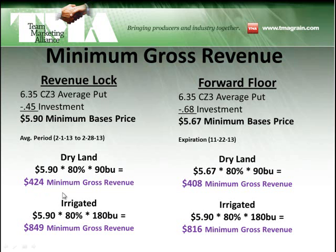So how it affects a dryland farmer is you take $5.90, which would be your minimum base price, times 80%, times 90, which would be your APH, would be able to lock in a minimum gross revenue of $424 an acre. And the irrigated producer, using the same formula and contract, to be able to lock in $849 an acre. So the revenue lock contract is a great contract for someone who doesn't want to have to worry about the emotions of making another decision and wants their crop insurance and grain marketing to all match up over the same time frame.